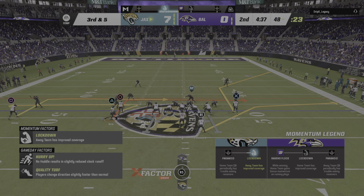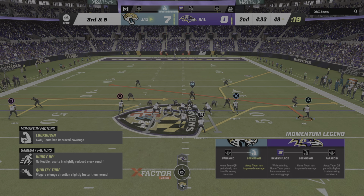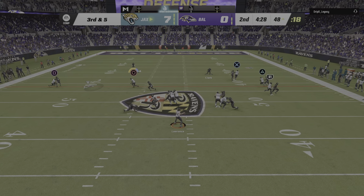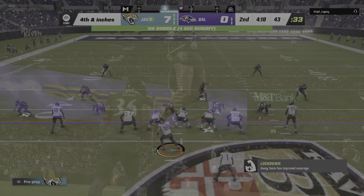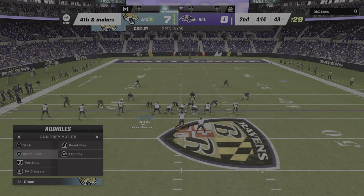They'll bring a receiver in motion right. Here's Lawrence. This one caught by Ridley. And oh, he's just going to be short here. Barely. Maybe by a half a foot. It'll be 4th and inches.